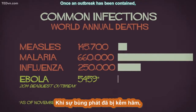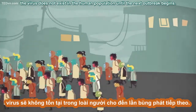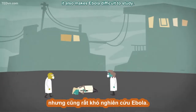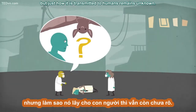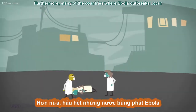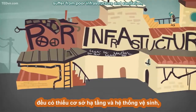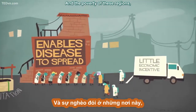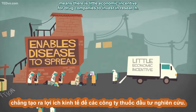Once an outbreak has been contained, the virus does not exist in the human population until the next outbreak begins. But while this is undoubtedly a good thing, it also makes Ebola difficult to study. Scientists believe fruit bats to be its natural carriers, but just how it is transmitted to humans remains unknown. Furthermore, many of the countries where Ebola outbreaks occur suffer from poor infrastructure and sanitation, which enables the disease to spread. And the poverty of these regions, combined with the relatively low amount of overall cases, means there is little economic incentive for drug companies to invest in research.